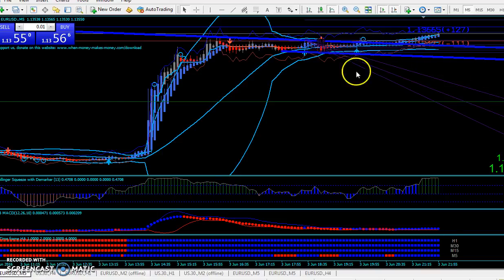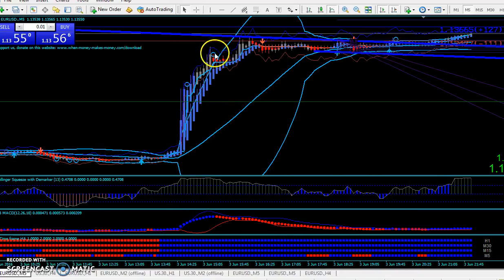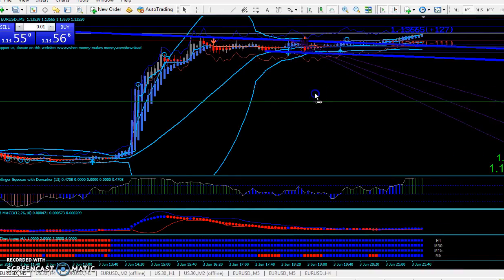Okay. Now you can see the black box exits here, which were maybe a bit early. See, these are the points, and at the end of the day, given that this was a very big spike, I decided to take a short and try and fade the spike. Normally there's a 50% retracement. Let's hope we see that on Monday or during the week.